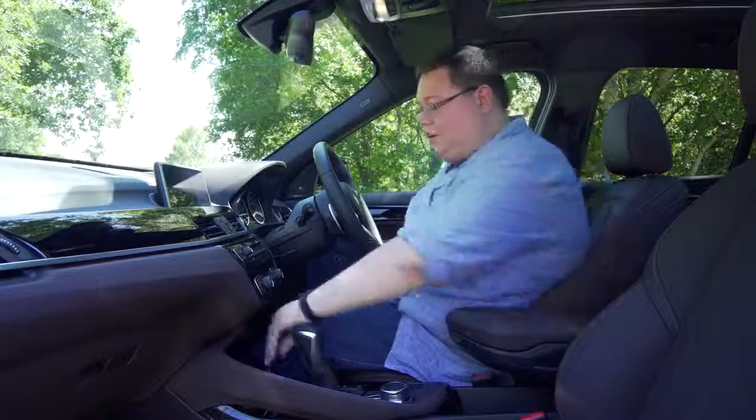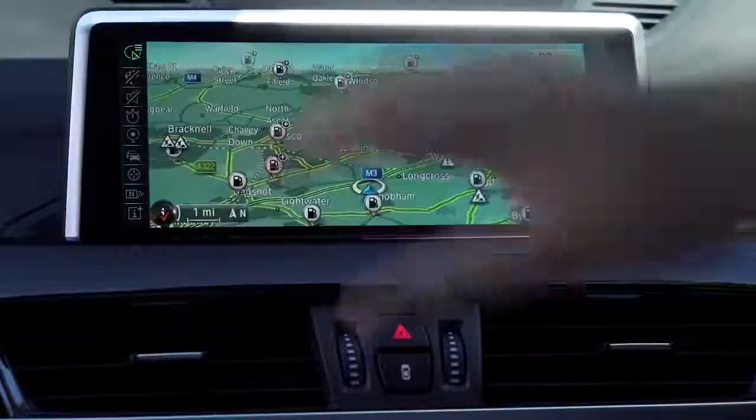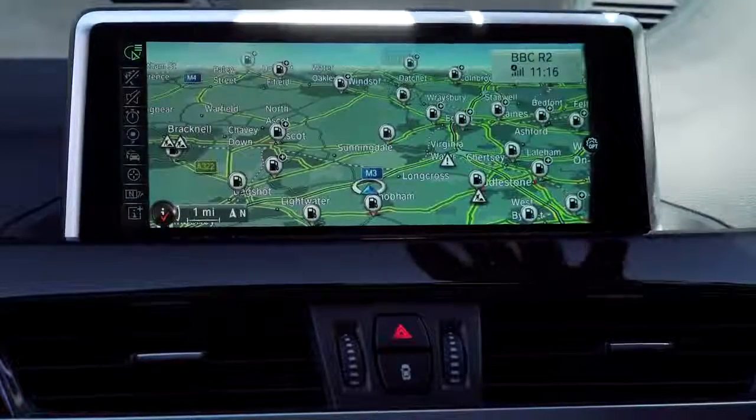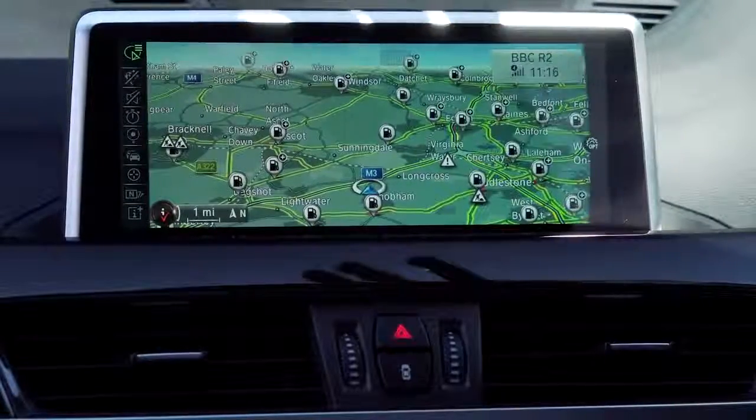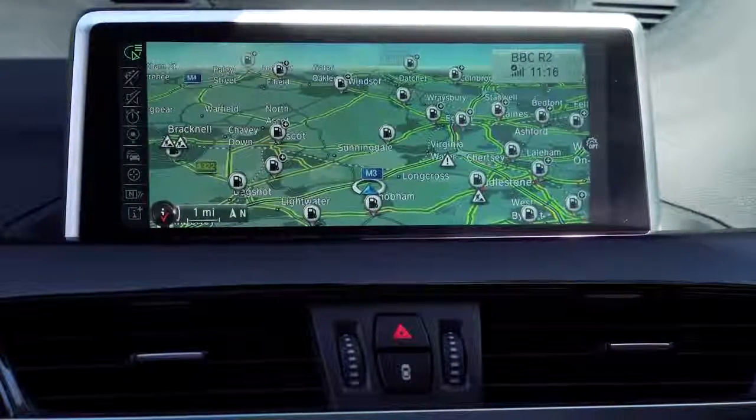So now that that's done, let's see how easy it is to set a destination in the sat-nav. To do this, I'm going to press the nav button down here. Takes us to this brilliant map view. The iDrive system really is very good at giving you the best information and showing you really clearly the simplest route to get where you need to go.